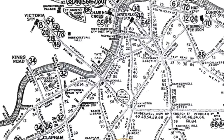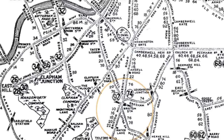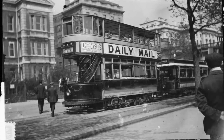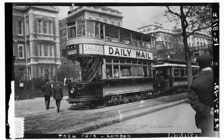However, in 1891, the London County Council began acquiring some of these companies. The reasons for this were largely political. The council planned to build new housing in the suburbs for working-class people, but realised that quick, affordable transport would be essential to the project.